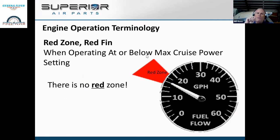But the thing we need to remember about the red zone is that at or below max cruise power setting, there is no red zone. You have full leaning authority of the engine and you can't hurt it by leaning. If you're above that setting, wide open, in a turbocharged engine, I know the manual says don't lean above 30.5 inches, but I think it'd do better at 34 inches. No, that's where you get into trouble. That's where the engine's not tested. So be very, very careful.